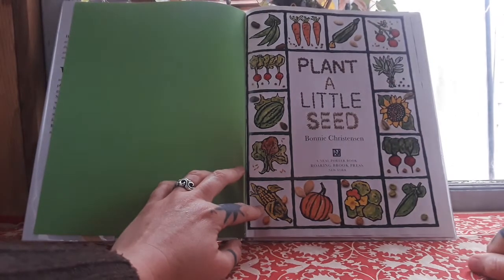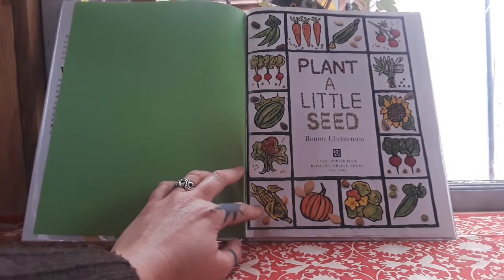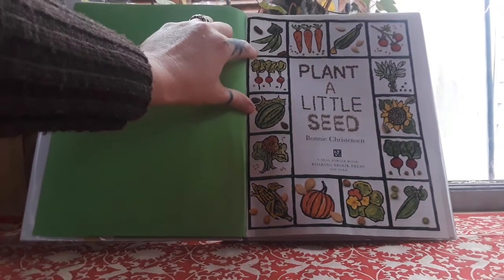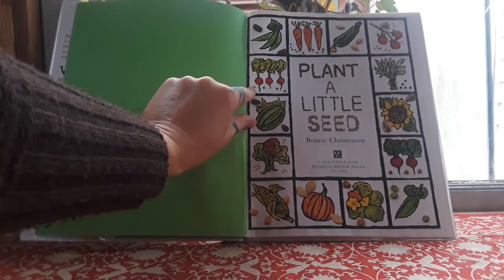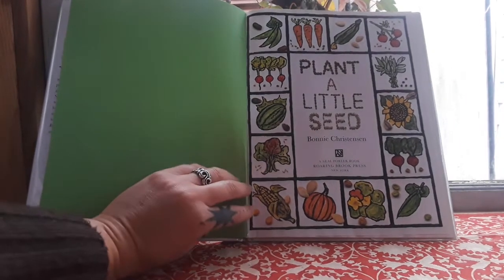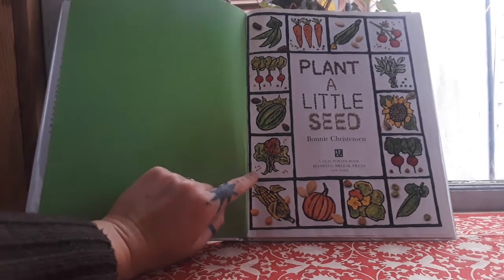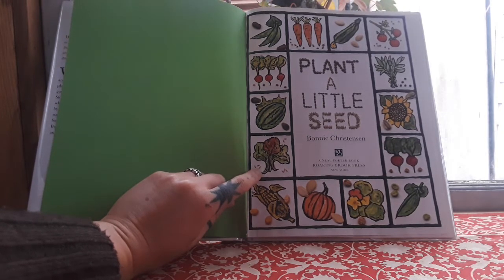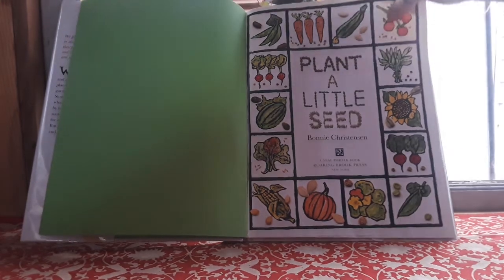Pumpkins and zucchinis are related. We've got these little tiny seeds here are carrot seeds. And these are beans. These little seeds are radishes. These big black seeds are watermelon seeds. These tiny little seeds right here are lettuce. I think those might be the smallest ones. And then we all know corn. Corn seeds are used to make popcorn. That's one of my favorite snacks. All right, let's start.